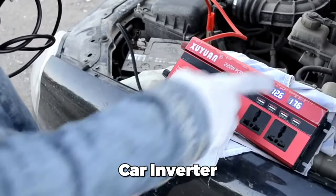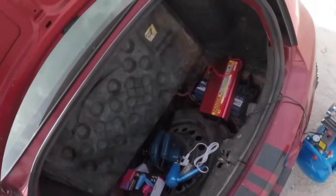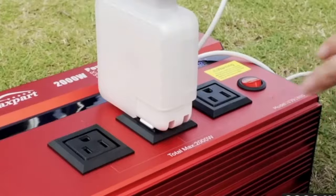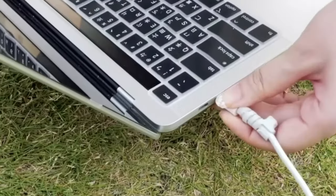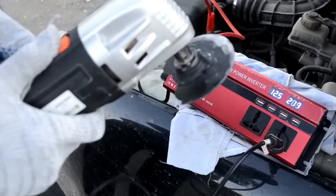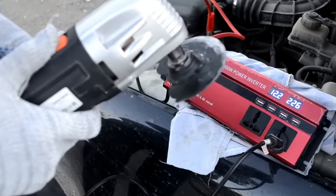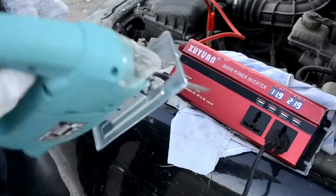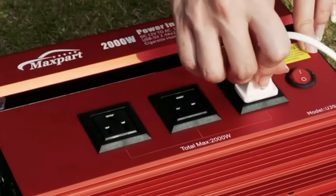Number 1. Car Inverter. A car inverter from 12 volts to 110 volts with a capacity of 2,000 watts is an outlet that is so necessary for various conditions when there is no power source. At the cottage, in the garage, on road trips, it is designed specifically for powering various devices with a capacity of no more than 2,000 watts from the onboard 12-volt car network.